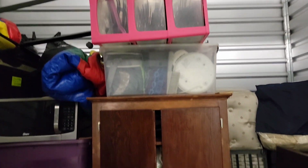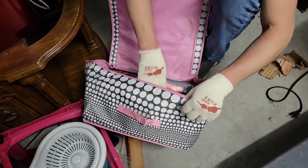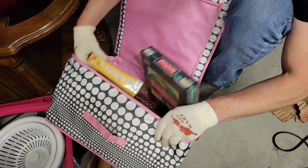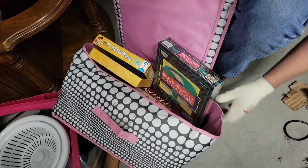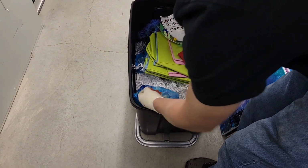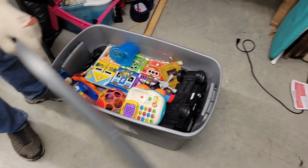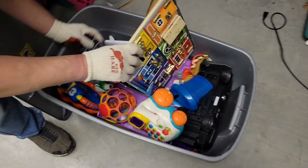See if there's anything good in this tote. And then we got a whole stack of totes right here. Oh, what's this? Brand new. The Black Heritage Trivia Game. Scrabble. Just some games. Candyland. Nice. All right. Well, we got some Christmas fun in here. Interesting. This one says sheets and pillowcases. Looks like toys. Yeah, the kids' toys in here.